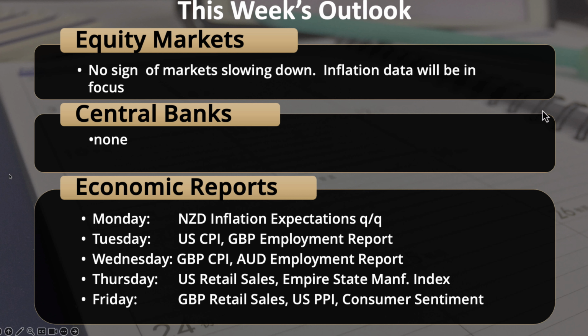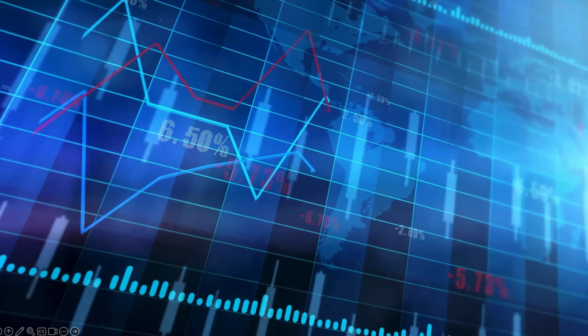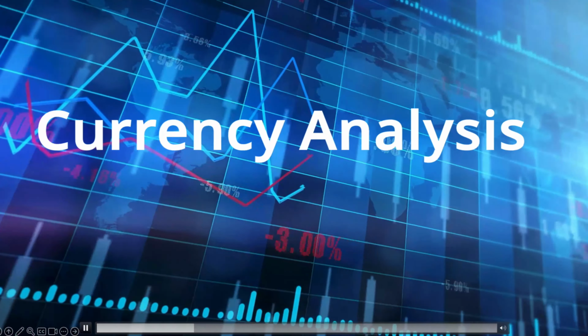But inflation data, like I said, is the one I'll be focusing on next week. Those are the ones, economic reports that we just went through. It will be pretty much every day we have some data that will give us some good opportunities. So let's get into some chart analysis here. Let's take a look at currencies.